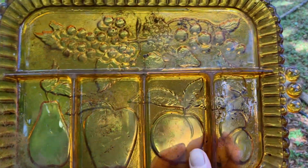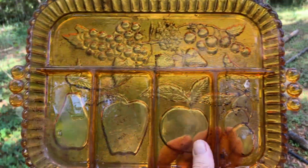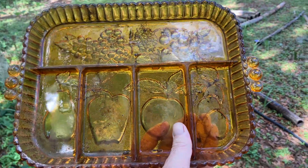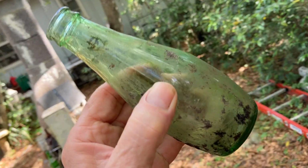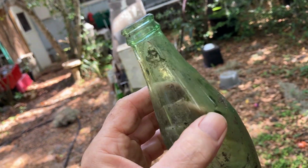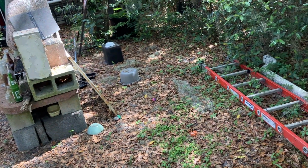And we got this serving tray, very 1970s autumn harvest type of thing going on. There's some 1970s Perrier bottles. I got two of those.